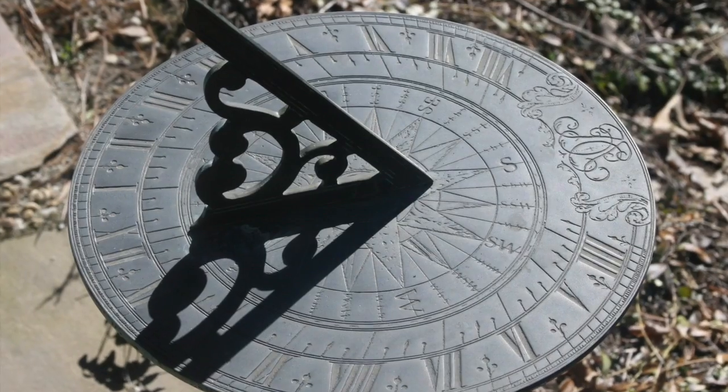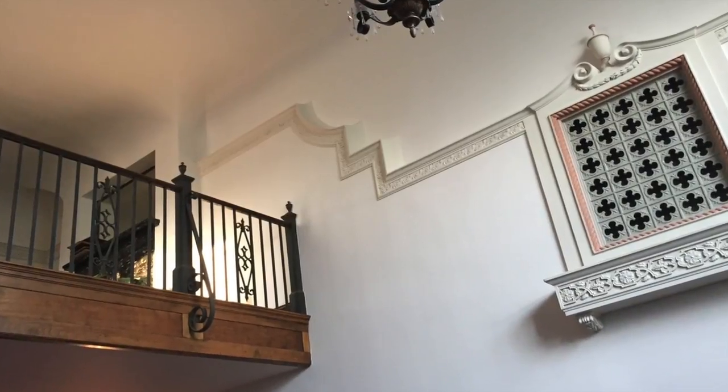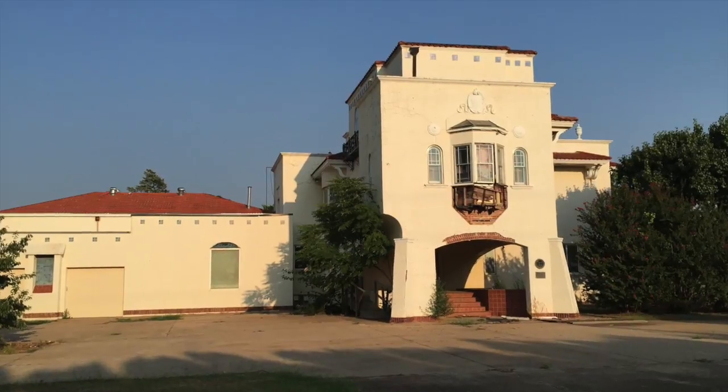If aligned correctly, a sundial divides the future from the past. We are convinced the future of Oklahoma's cultural landscape will remain enriched by the preservation of the Sundial House.